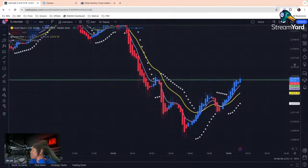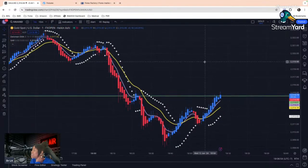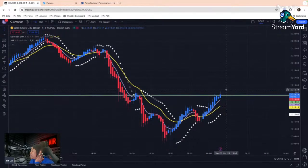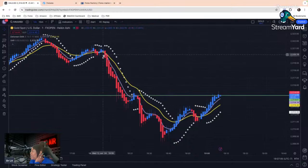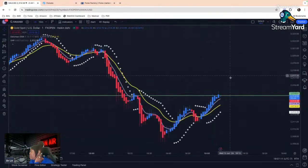If this thing comes up, y'all, if it opens and closes up here, 9 times out of 10, it's going to come all the way up here. Okay. So the way that it opened and closed, the way it came down on the left, it's going to go back up on the right. Let's check out the 15-minute and see if we got a doji. Very good. So we got our doji on the 15-minute.